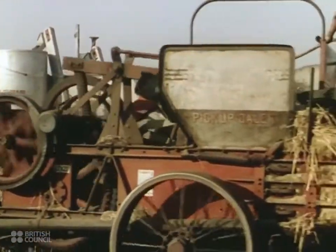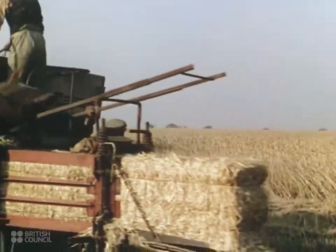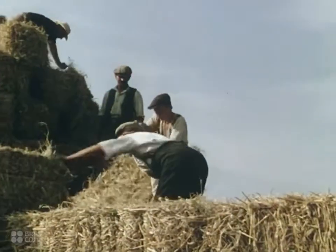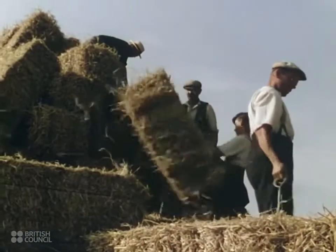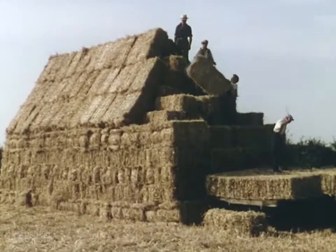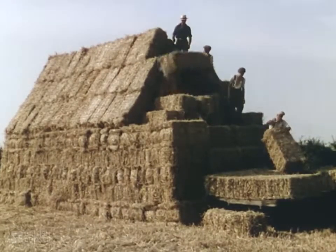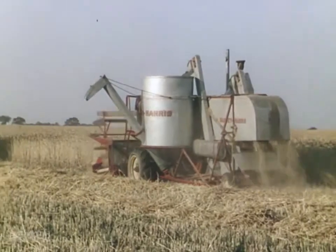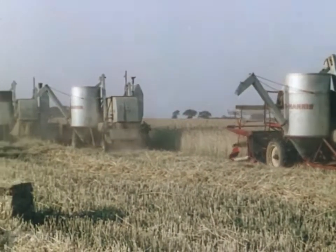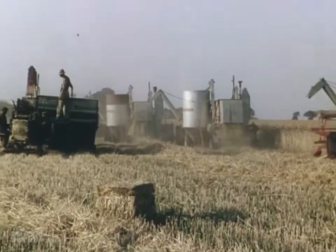And behind the combines come baling machines, which pick up the straw and compress it into bales. Nearly all British farmers are mixed farmers, who combine stock keeping with crop growing. And straw is a valuable byproduct for fodder, litter, and thatch. Thus, the whole process, from the cutting and threshing of the corn, to the final baling and stacking of the straw, takes place in one continuous operation.